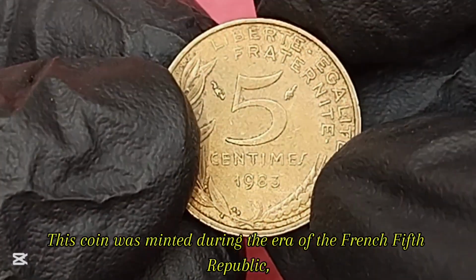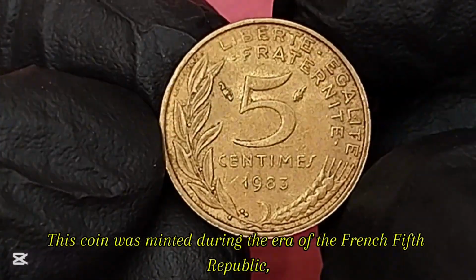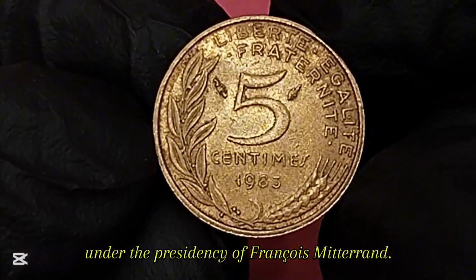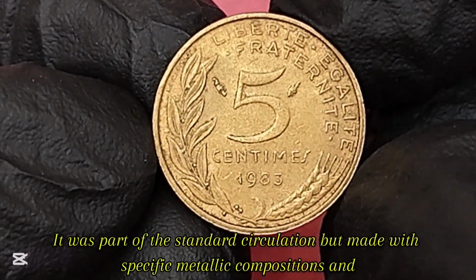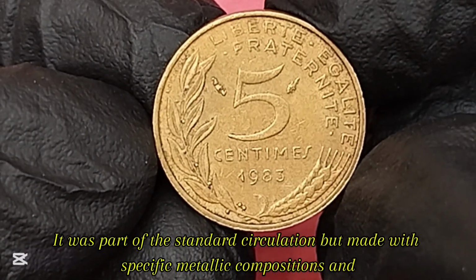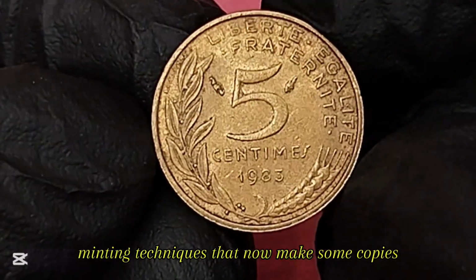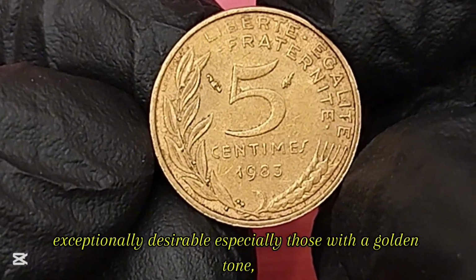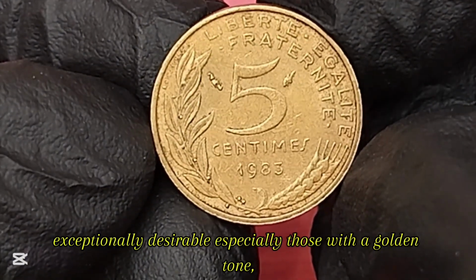This coin was minted during the era of the French Fifth Republic, under the presidency of François Mitterrand. It was part of the standard circulation, but made with specific metallic compositions and minting techniques that now make some copies exceptionally desirable, especially those with a golden tone.